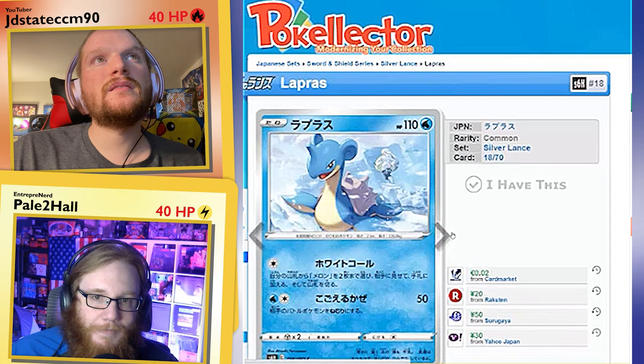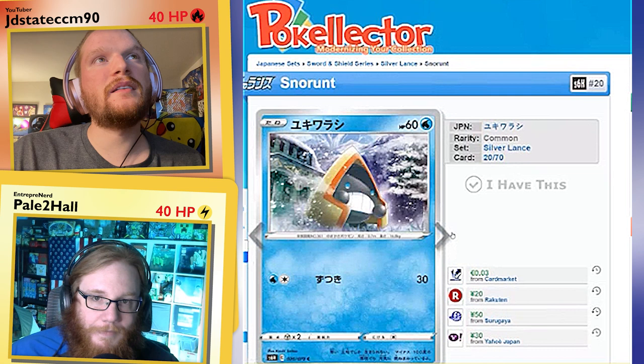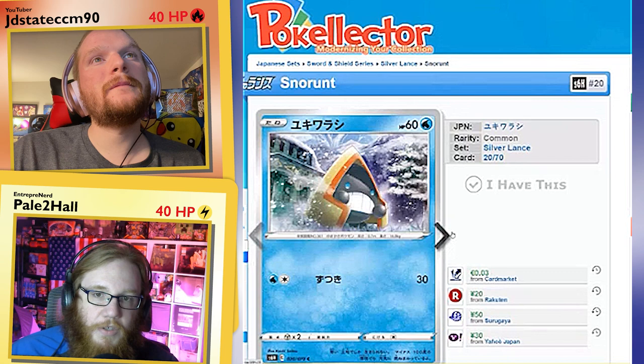Alright, Lapras. Oh, that's a really cool Lapras. Cast form, Snowy form. That's lame. That's not lame. That's so weird, though. Snorunt. Looks like something from the Brave Little Toaster, doesn't it? Snorunt. Yeah, that's like something from Brave Little Toaster. Like snow.